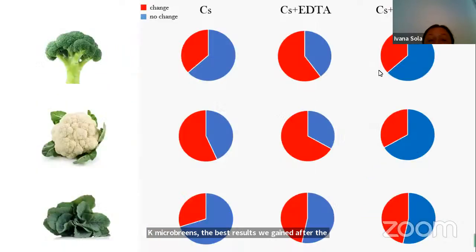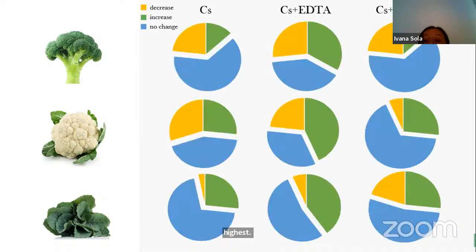So if you put all these results on one slide, we have made here circles for each of the microgreens type. A blue pizza cut of the circle represents the share of resistant or not changed variables after this interspecies transfer of metabolites, while the red part presents the changed or susceptible parameters. And you can see that after treatment with the membrane permeabilizer EDTA, the share of the changed parameters will be the highest. So the use of this EDTA is really plausible and shows a potential for further investigation.